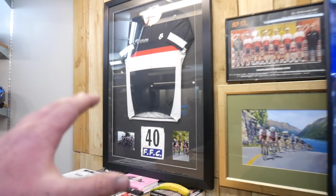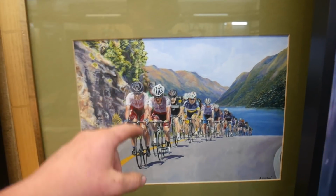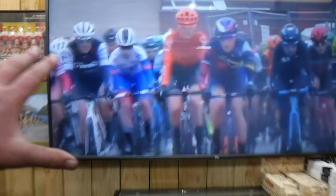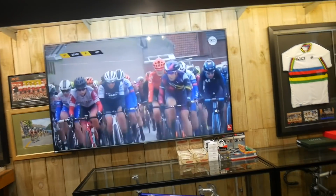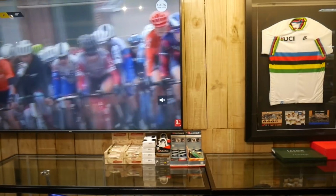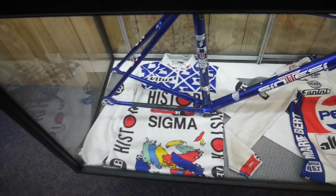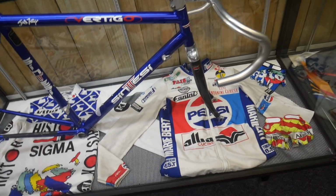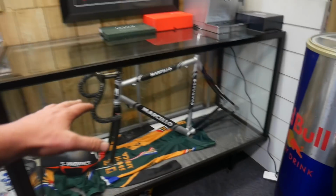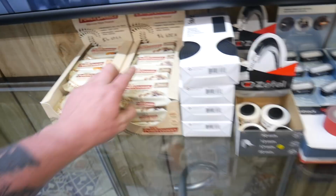We have my New Zealand jersey from the New Caledonia tour. We've got this custom painting for the Couplands riders at Southland. We've got my photo from when I rode in Southland. Obviously we've got the ginormous 75-inch TV, always playing cycling. We've got the women's tour on at the moment. We have the retro bikes and a whole bunch of retro jerseys in this one. We've got a Sigma jersey, which is pretty sick. We've got this Pepsi one, and we've got the Sintesi bike. We've got the Marcelo in here with the South Africa. We've also picked up a few of the M's Power cookies, which are pretty cool.